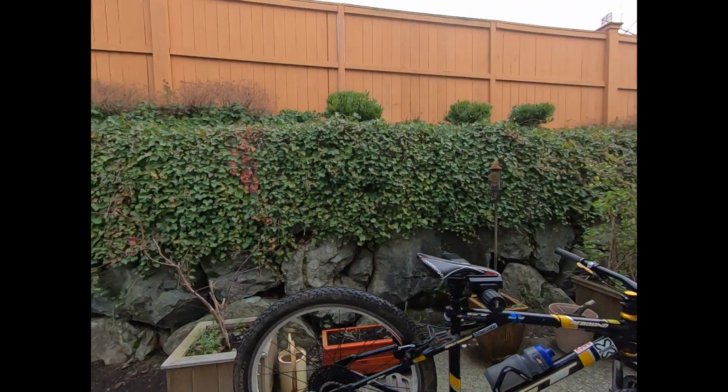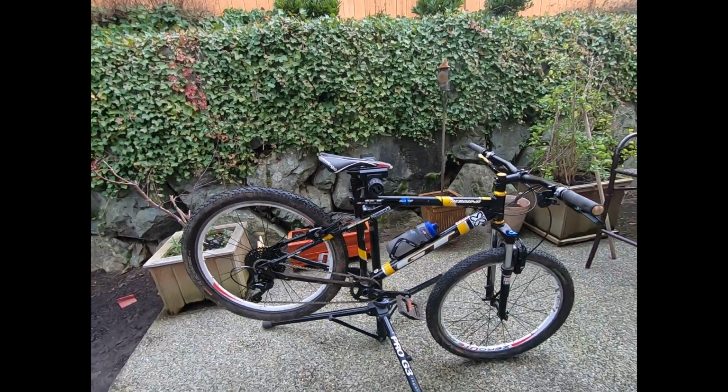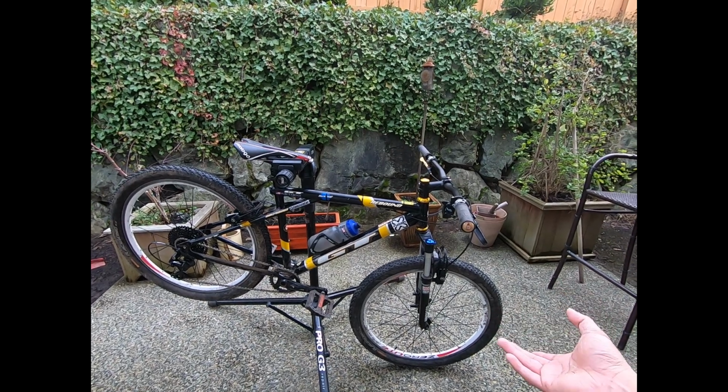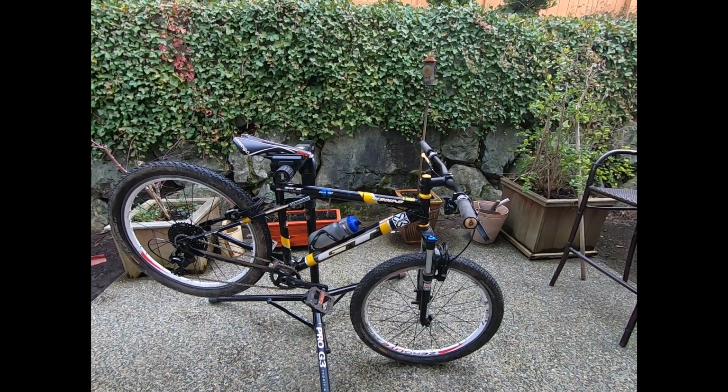So today we're checking out a really cool bike in my collection. Believe it or not, it's a bike I've had for about 20 years. I got this brand new back in 1999 from my mom. She surprised me with it.